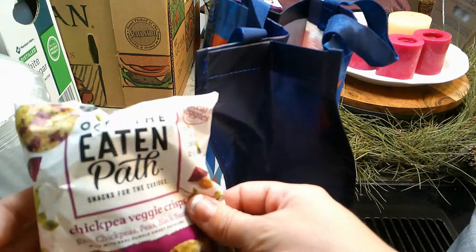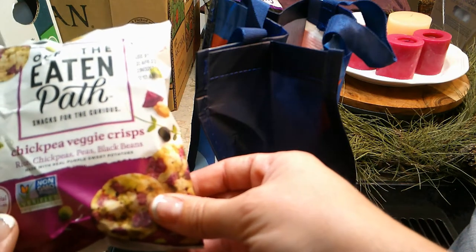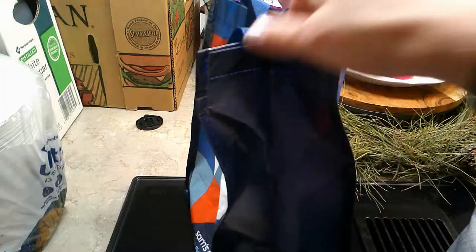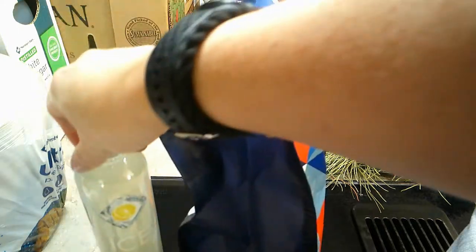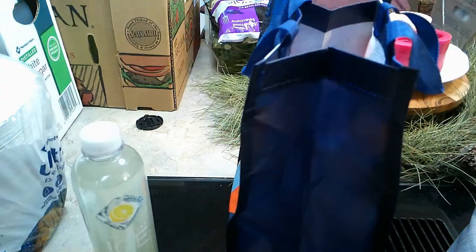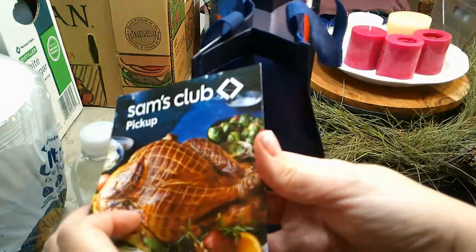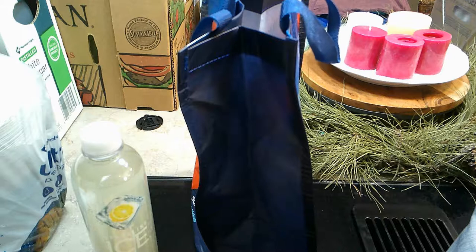Oh. Off the Eaten Path, it looks like it is just a chickpea veggie crisp. But how fun. How fun is that? What else have we got in here? A sparkling ice water. I do not like these, but my daughter Caitlin loves them, so she might really like that. And then, oh, strawberries and cream oatmeal. Cool. Well, we're already eating those, so that's perfect. And of course, the bottom of the bag has a coupon. So, yeah. And that finishes up the haul.